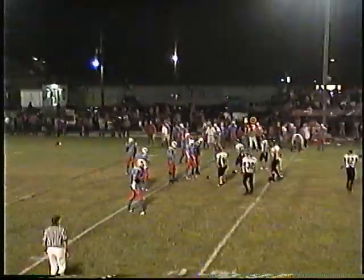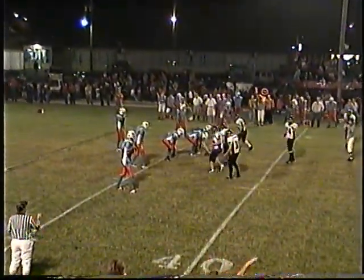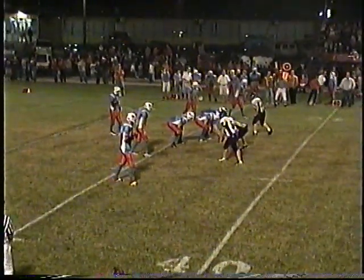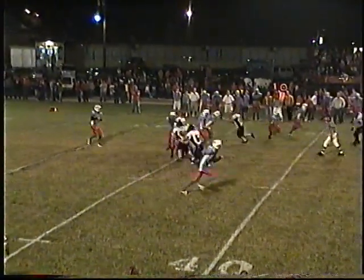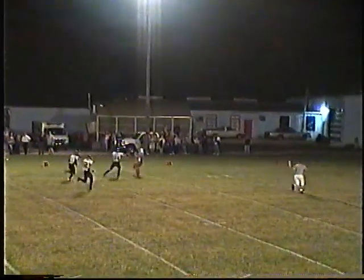For Williamsburg. And Crest looks like they're going to try to put some points on the board before this half is out. They have swings to the left and right. Johnston in the shotgun formation. Williamsburg's falling back a little bit on the defensive side of the ball with the linebackers and the D-backs. Johnston looks, fires, has a man.